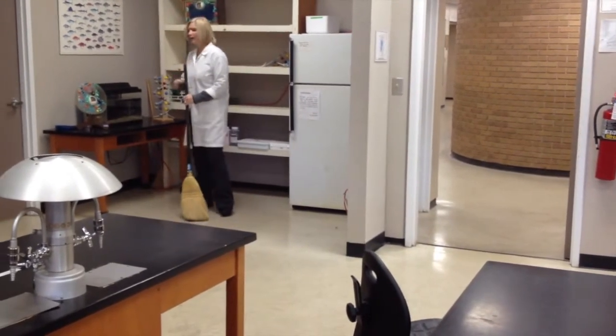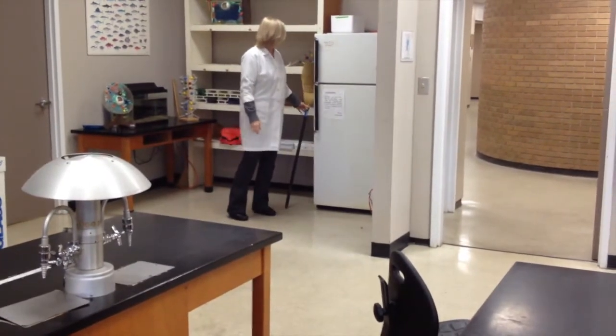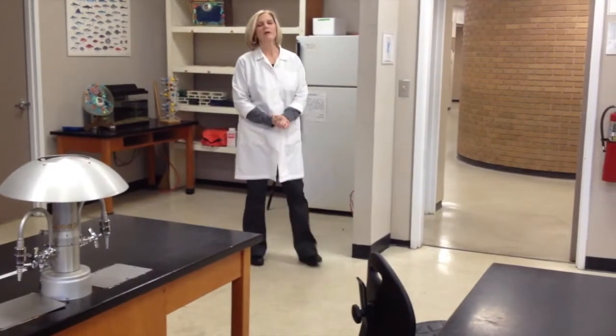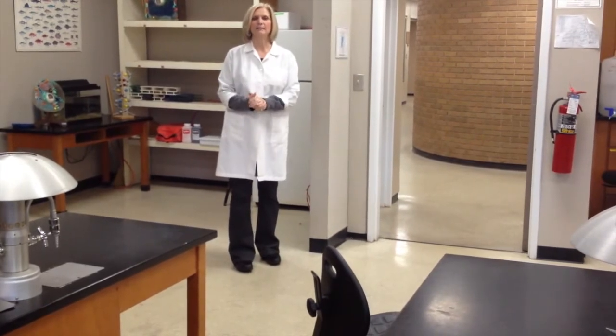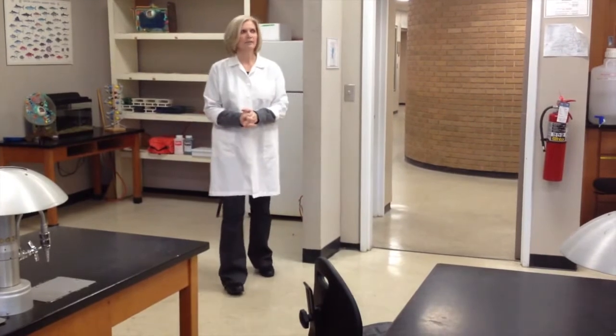With the broom, we have dustpans, and I simply would take care of the cleanup as far as the glass. It's not a big deal. We have plenty of glassware that we can replace. Just the biggest concern for us is that you don't get cut.